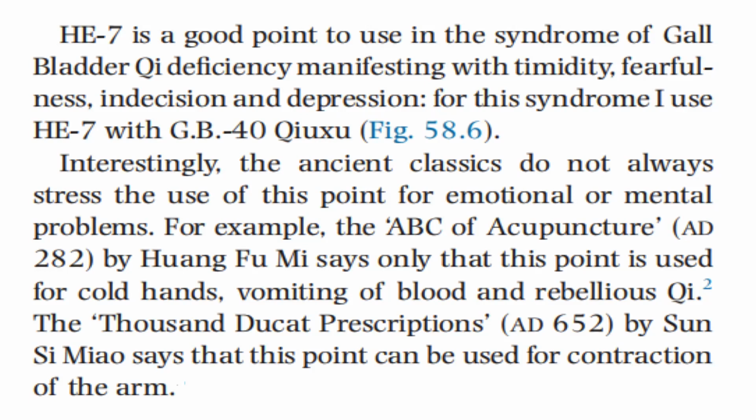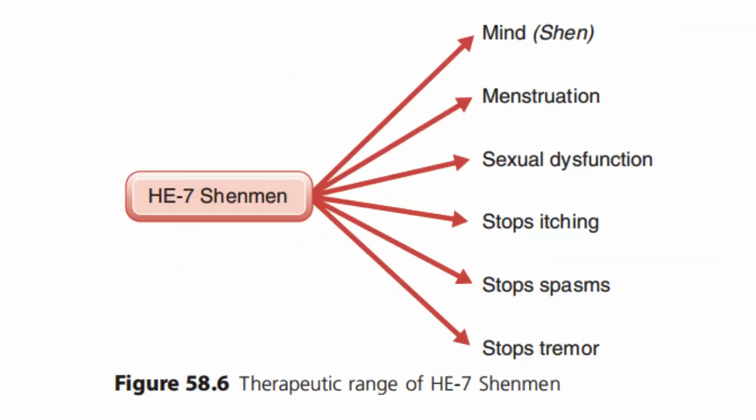For example, the ABC of Acupuncture, written in AD 282 by Wang Fumi, says only that this point is used for cold hands, vomiting of blood, and rebellious qi. The Thousand Ducat Prescriptions, written in AD 652 by Sun Si Miao, says that this point can be used for contraction of the arm. So here we have the therapeutic range of Heart 7.